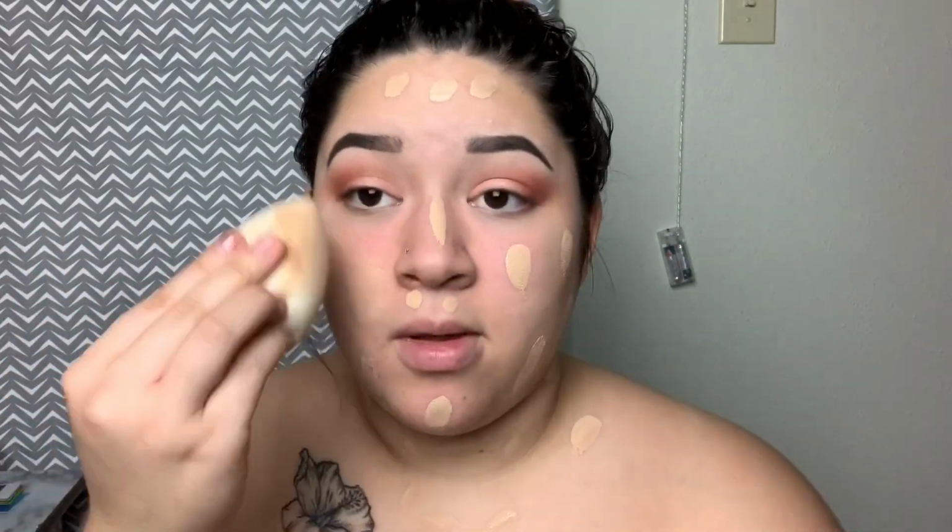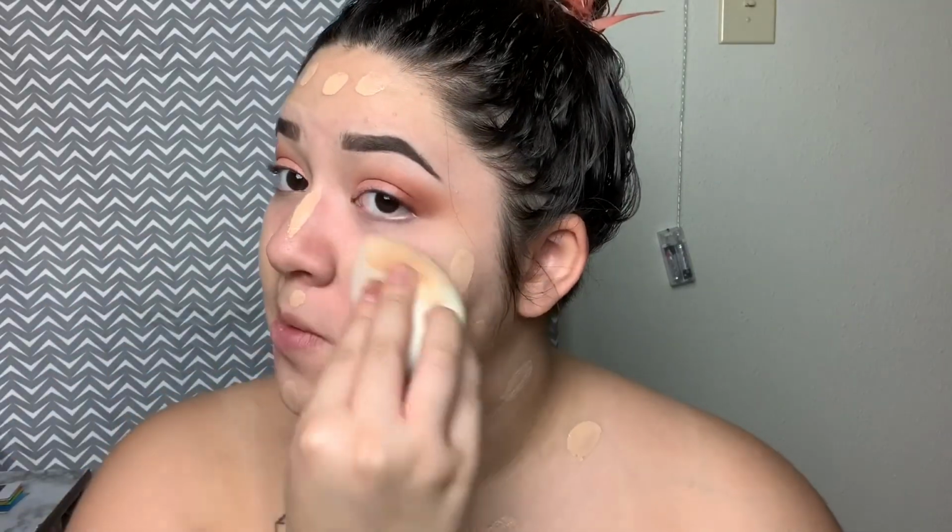I've been trying to use the Wet n Wild stuff. This one is actually too dark for me, so I took my foundation that is too light for me, which is the Fit Me Matte Poreless. This one's in 118, and this one is in cream beige. This one's too dark, this one's too light, so I'm going to mix them and we're going to make some magic happen. We're going to blend away, blend away. Yeah, can y'all see my tan lines from the summer?